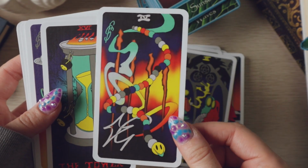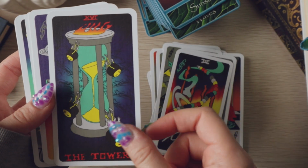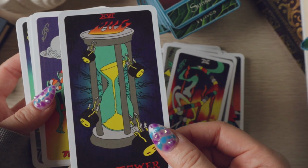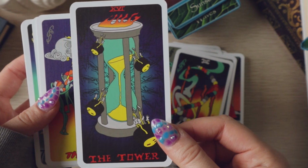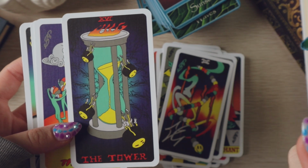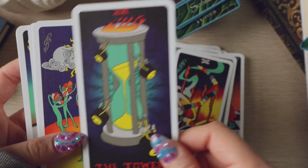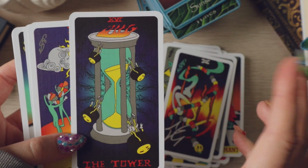Some cards like this one. This is the Four of Wands. Do not look very familiar. And I love this tower. I think I pointed this out when I did my walkthrough. This tower with the hourglass and needing to flip it, and the idea of cycles, and everything kind of has its time and things need to be torn down, and oh, I love that.